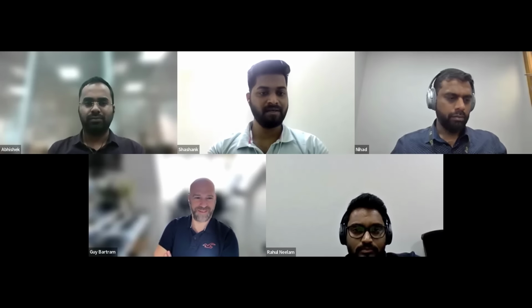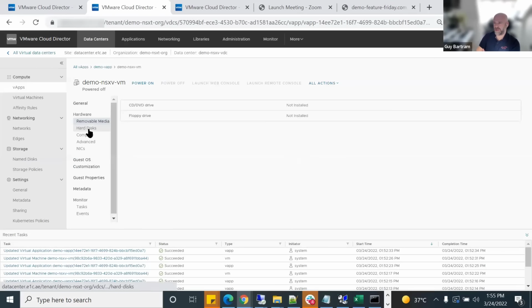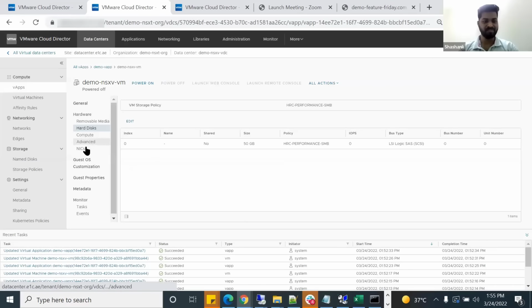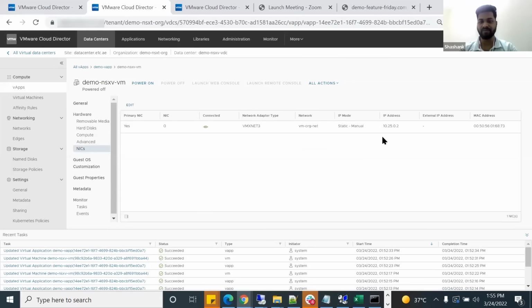Actually, this VPN got a failure because I asked my network guy to change the route for this particular public IP. Okay. So you're using VCDA to assign the IP as well, right? Yeah, if you see, it has assigned the specific IP we wanted, 25.0, to this particular VM, not any other IP.